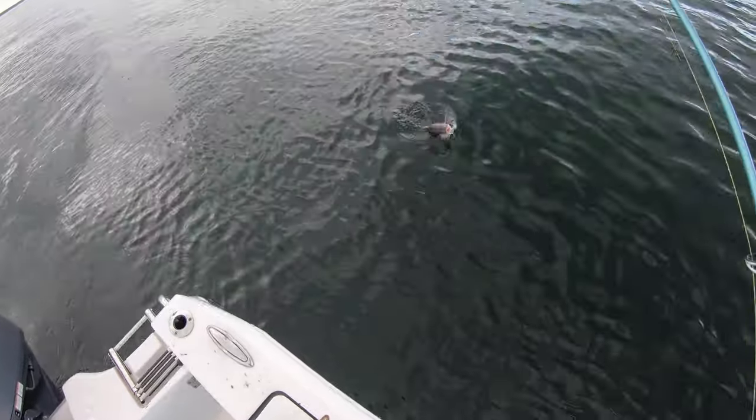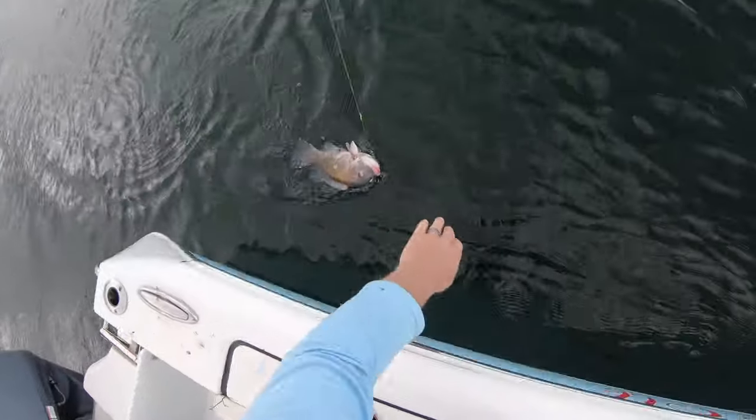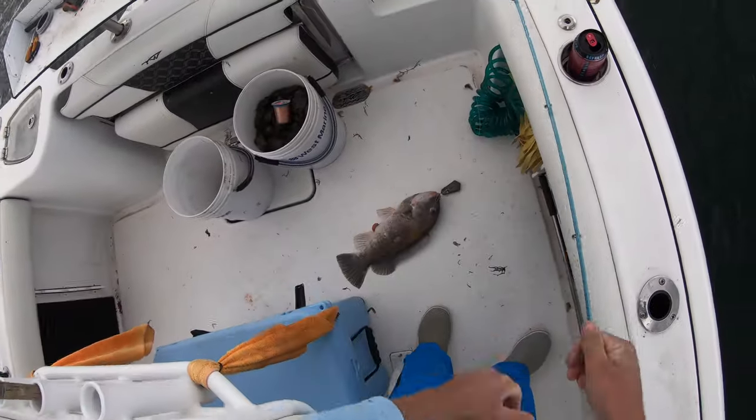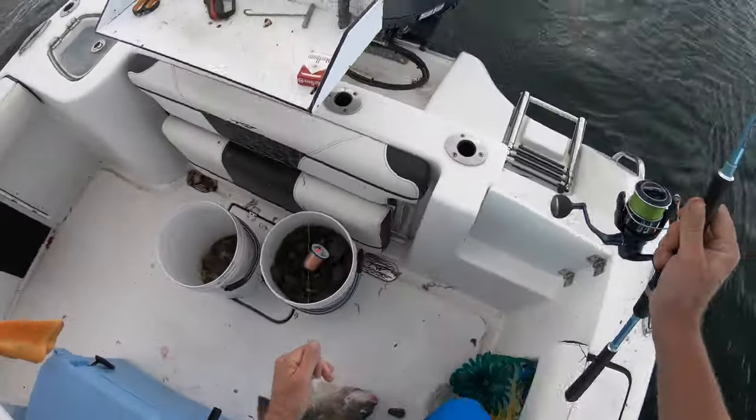Decent one. Big rusty one. Pale. Look at that one. Another nice fish. Nothing but nice ones down there.